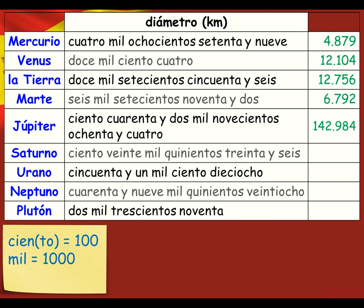Let's look at Saturno, because we know that's quite big too. 120,536. So 120,000, 500, 536. So Saturn is 120,536 kilometers in diameter. Urano says 51,118. So 51,000, again, it's another big one. 100, 18. So Uranus is 51,118 kilometers in diameter, quite a lot smaller than Saturn.